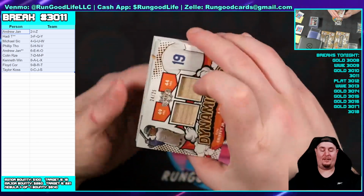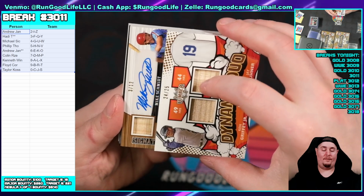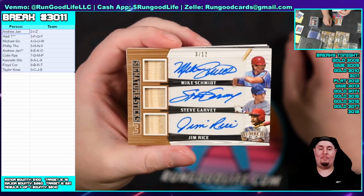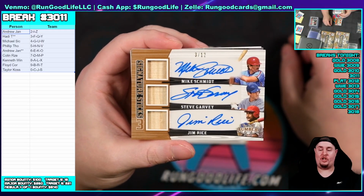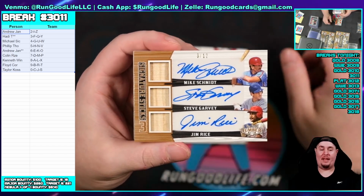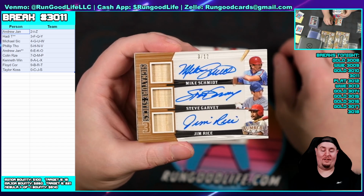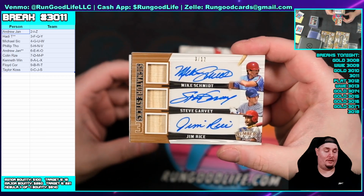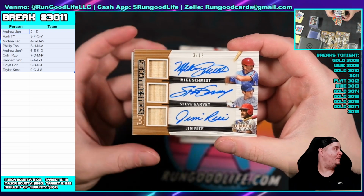Signature Sticks. Wow. 3 of 12. Mike Schmidt, Steve Garvey, and Jim Rice. Going to the 3 spot. Schmidt, Garvey, and Rice. Buyer, says Ryan. That's a 1-touch in my book. Wow. It's a fun product.